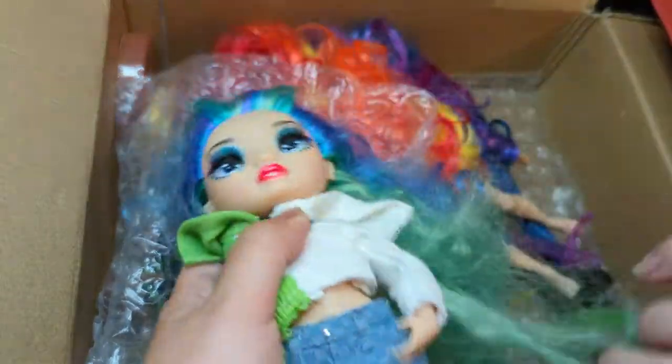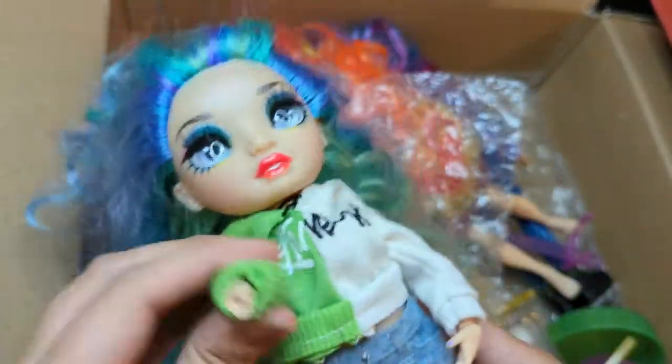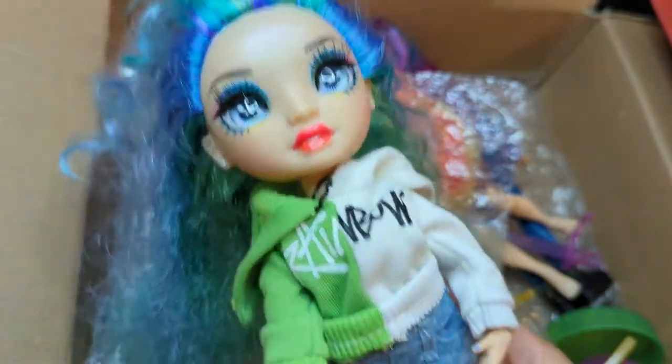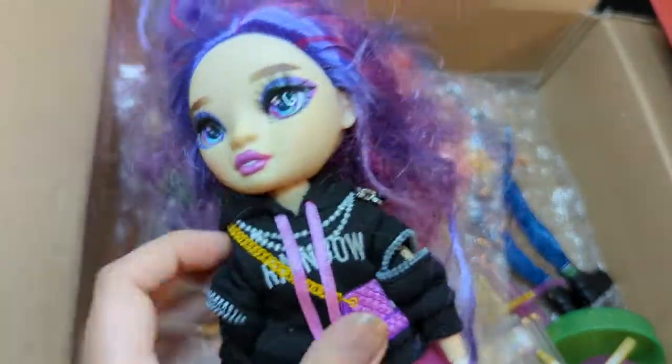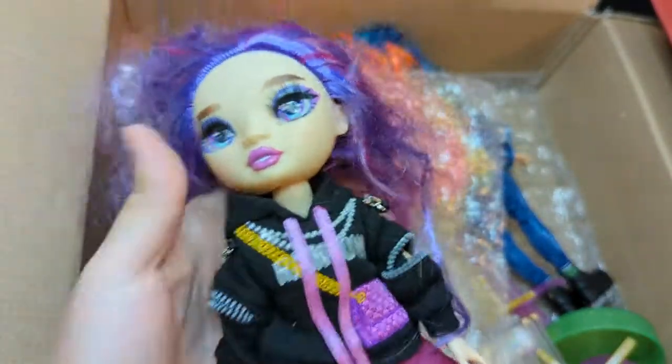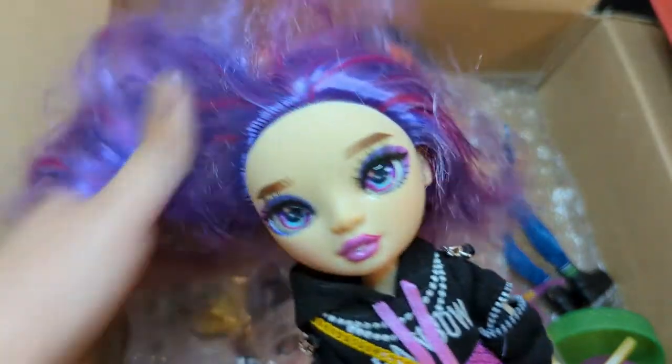And here we have Laurel Devious. She is missing her hand and she's wearing Jade's sweater. I do have Jade's hand to try on this doll, so we'll see later how it goes. We also have Amy Wanda, and she has no shoes, but she's wearing her clothes. And I just think there's too much makeup on this beautiful girl's face, so we'll see. Maybe I'll customize her.